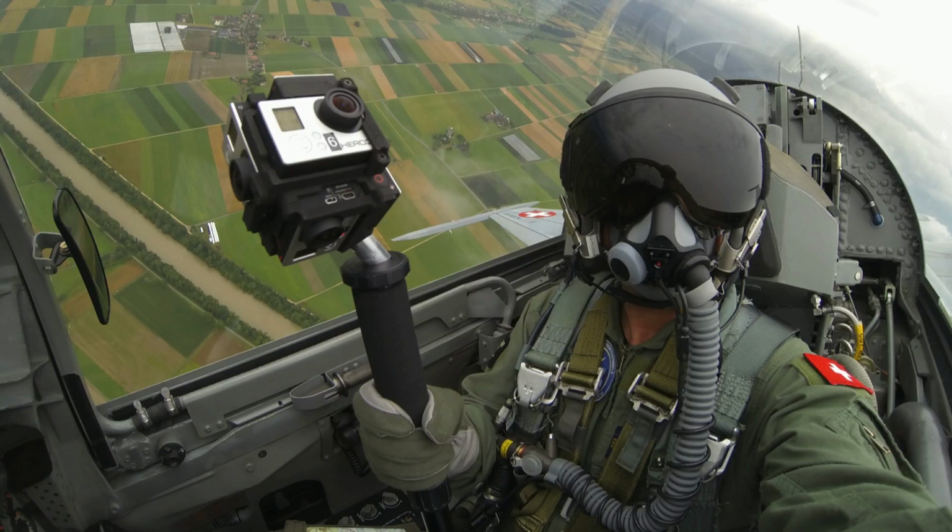They fly like on a looping. You get like 6 G-forces, which means everything is 6 times as heavy as it is in reality. Like your hand is 6 times heavier. The camera also. So it was quite a challenge. But it was fun.